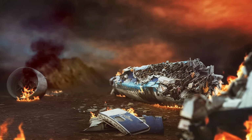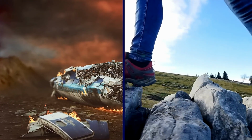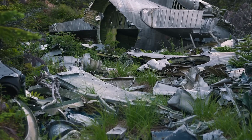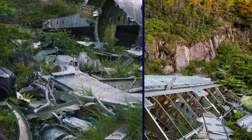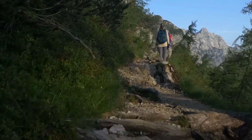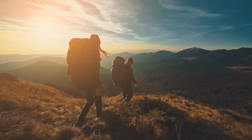The plane was left as it was after the investigation, leaving an important piece of history behind for future generations of hikers. Engine bits and shattered metal are strewn over the stones. Visitors can see the remains of an airplane wing in the distance. One of the reasons why the wreckage was not removed is because of how hard it is to get to. The area is for experienced hikers only.